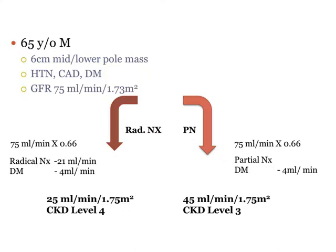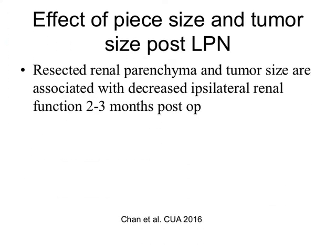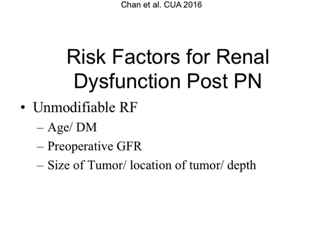But if you do a partial nephrectomy with diabetes in our patient groups, then you may end up with lesser disease, someone sitting at CKD level 3 who goes on to stay off dialysis for a number of years. So there could be some decisions made according to the comorbidities of these patients. We also will present some work showing that the resected renal parenchyma and tumor size are associated with decreased renal loss after partial nephrectomy as well.